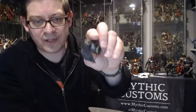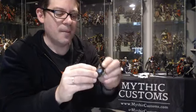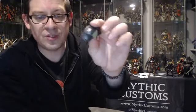And there's just like a ponytail. That's from a Lord of the Rings figure. Instead of the spike on back, I plugged that in. But another way that you can reuse these parts and get some different looks.